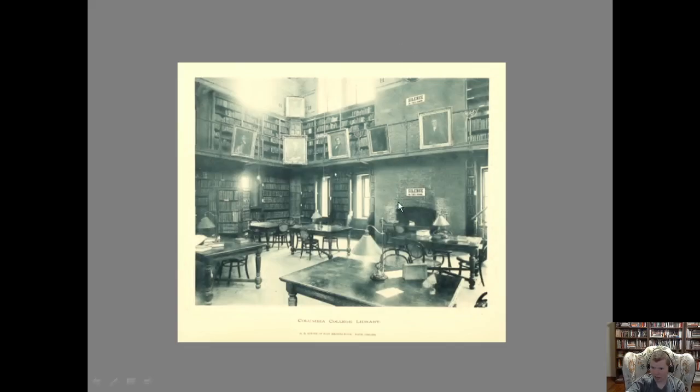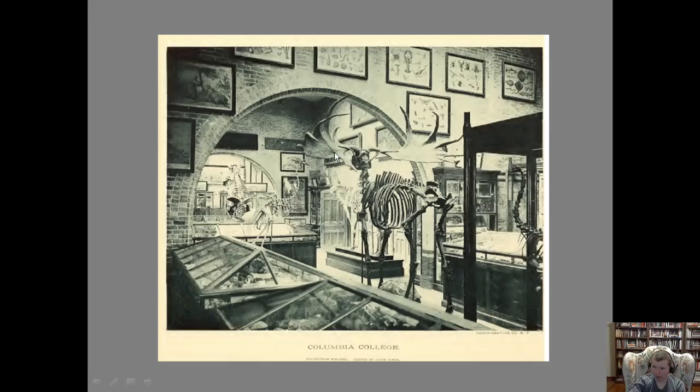Silence in the library, no talking. It's a place for studying. Some portraits. I imagine that might be Miles Cooper, who was one of the presidents of Columbia. The other ones I'm not able to recognize.